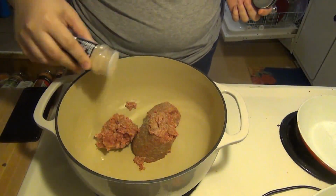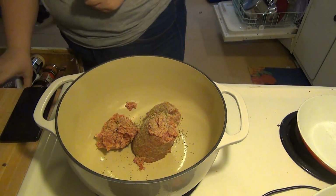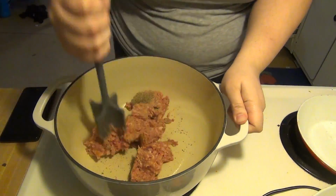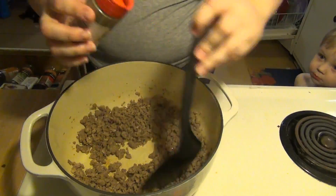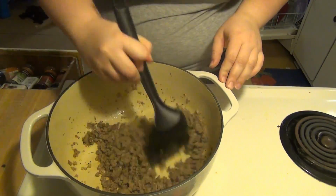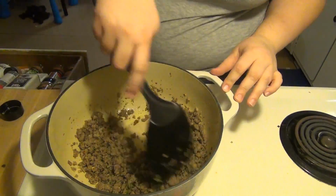Now to go with that bread for dinner, I am making the sausage tortellini soup. To the pan, I've added 1 pound of sausage with garlic powder, Italian seasoning, and pepper. And then I cook that until it's browned and I drain the grease. Then I add more seasoning. I add about 1 tablespoon of Italian seasoning, about 1/2 tablespoon of chives, and 6 teaspoons of chicken bouillon.